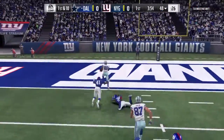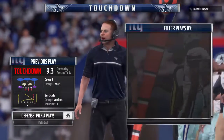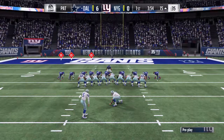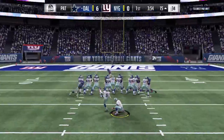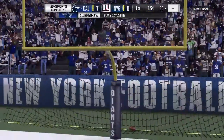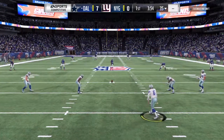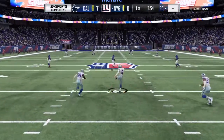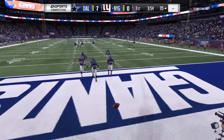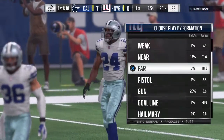Dez Bryant with nothing but green grass ahead of him. Touchdown, Cowboys. Dez Bryant, 52 yards. And the Cowboys have taken the early lead. And this is up and good to make it 7-0 Cowboys. The kickoff team on the field now as they will send this one away, and they will not get a chance to return this one as it's through the end zone for a touchback.